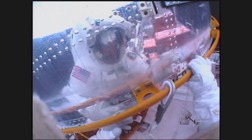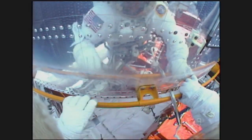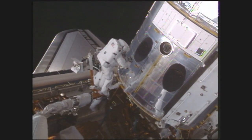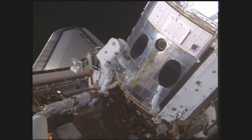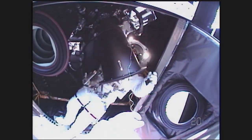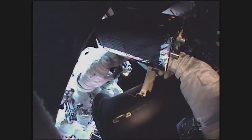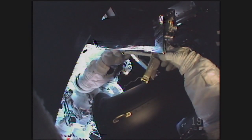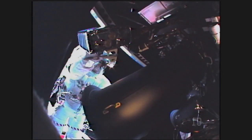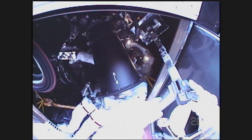Mike Massimino's reflection in the aft shroud of the Hubble Space Telescope as he prepares to open the protective doors over the fixed head star trackers and the rate sensor units. And now looking from the opposite helmet cam, this view from Michael Good looking into the telescope at Mike Massimino. Hey, yeah, Mike, I got it. All yours. Very nice. Good job. Michael Good now seating the new rate sensor unit.